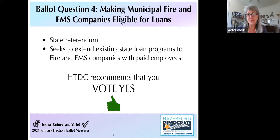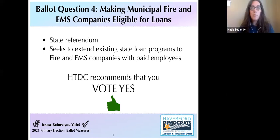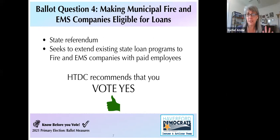Great. And ballot question number 4, making municipal fire and EMS companies eligible for loans. What does this mean? Currently, there is a program through the state that allows volunteer fire departments and EMS to participate in a loan program so that they can buy the best equipment for their communities. All this state referendum does is it opens up the loan program for companies that have paid staff, which means if your town has a professional fire and EMS, big cities, it allows them to participate in a loan program so they can get better equipment and hopefully save more lives.